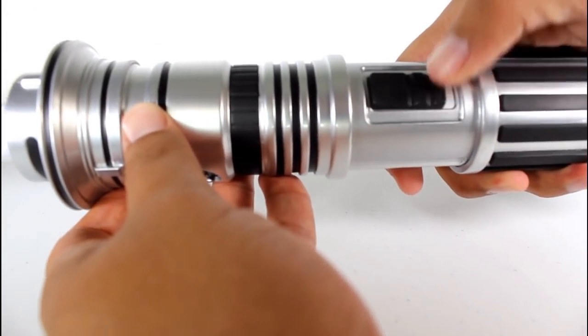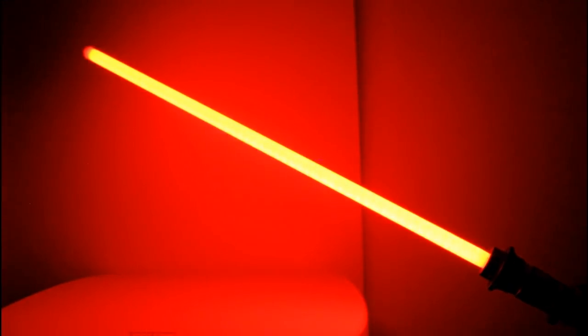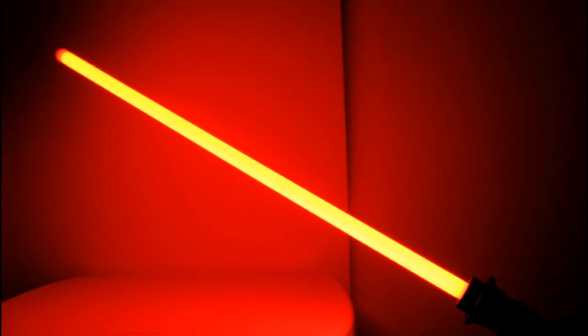Here's the startup. Here's the light and sound of the black Kyber crystal. And here's the light and sound of a red Kyber crystal. Looks and sounds the same to me.